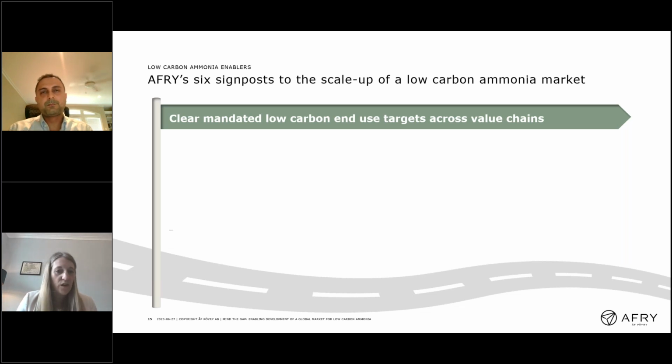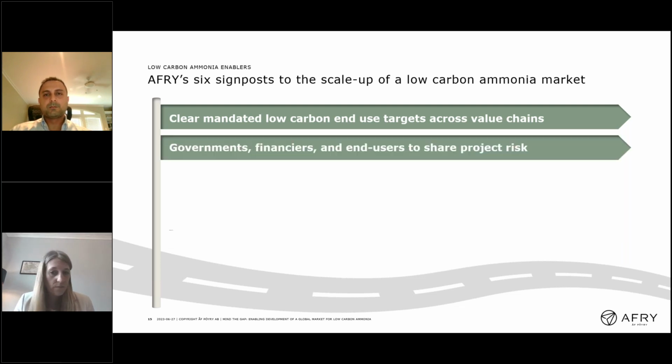First of all, I would say that we need to have clear and mandated low-carbon end-use targets across the value chain. This means that end users need to be incentivized to use low-carbon ammonia, but the targets need to be clear and they need to be clarified quickly as well. This will also enable the green premium to pass throughout the value chain.